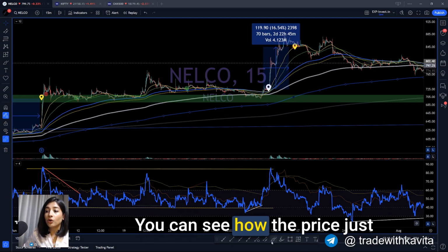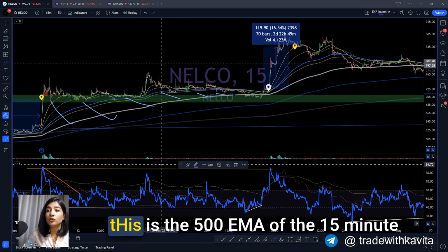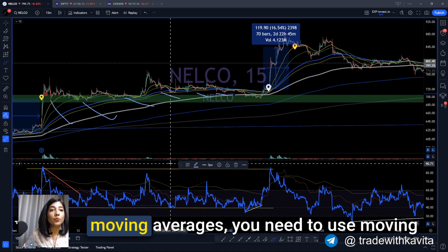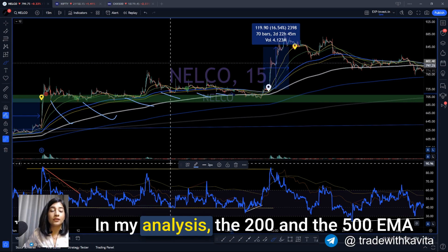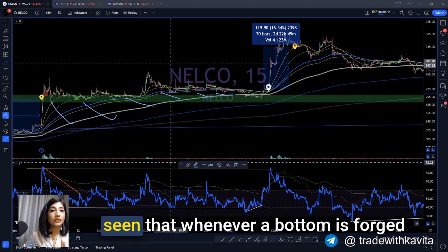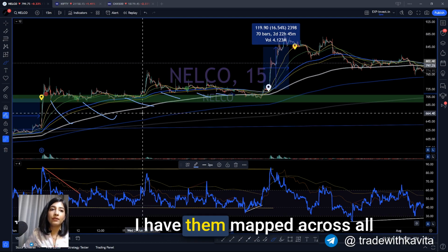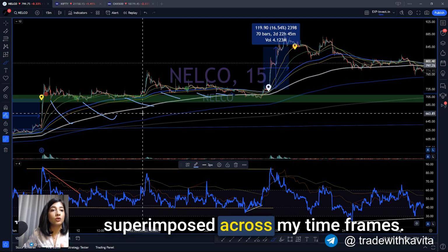You can see how the price just waited to fill this gap between this. This is the 500 EMA of the 15-minute time frame. Remember, in technical analysis, when you use moving averages, you need to use moving averages across different time frames. In my analysis, the 200 and the 500 EMA are the most important because I have seen that whenever a bottom is forged, on some time frame or the other, the 200 or the 500 EMA is playing a role. I have them mapped across all my time frames and I have them superimposed across my time frames.